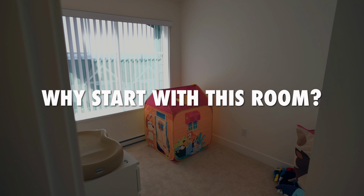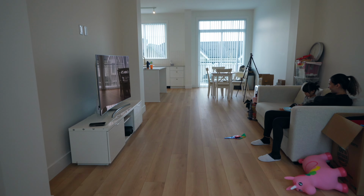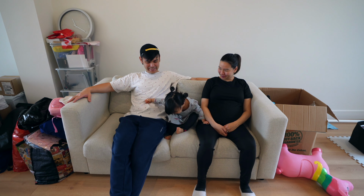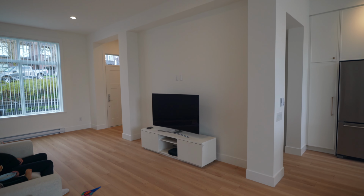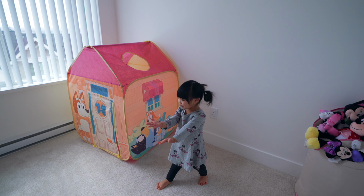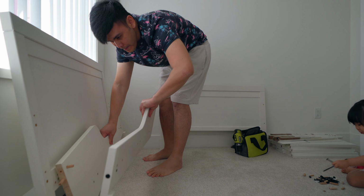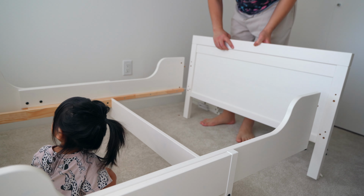Why start with Skylar's room? We feel like most of the house is actually functional, so even if we have our old furniture there and it doesn't fit that space, we can still use the space for what it's for. Like for example, the living room, we can still use the couch, we can still use the TV. But in terms of Skylar's room, she didn't have her own room before, so we're starting from scratch. We don't have a bed for her, we don't have any furniture. So we think it's a great room to start with.